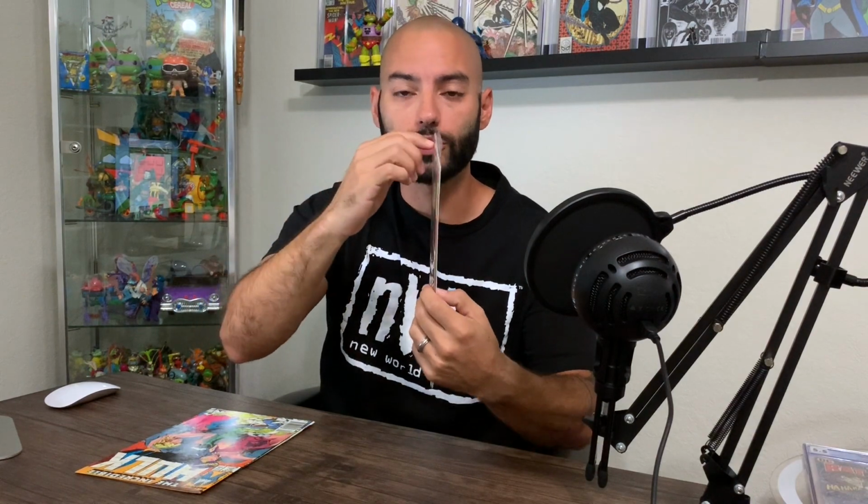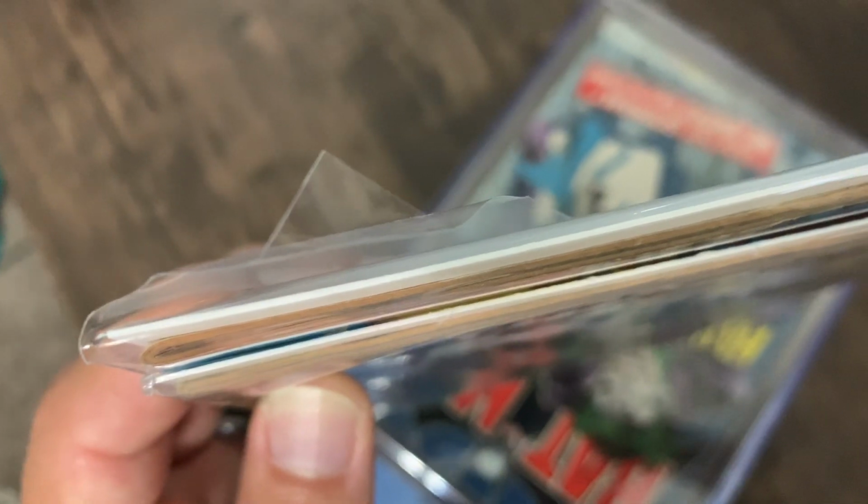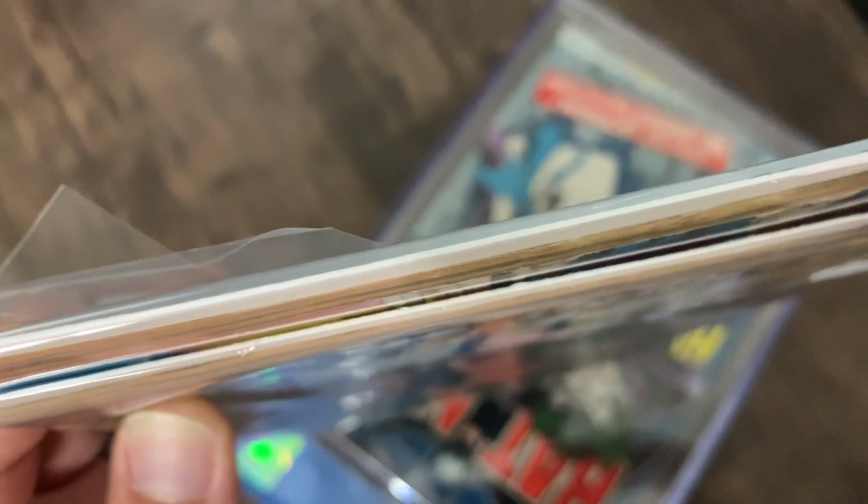You're actually going to, and I'm going to post a picture of this because it's hard to show you on the video, but you're going to be able to see a black line on the very top edge of the comic, which indicates that there is something different in the comic than just the comic itself. Now, you have to be careful with that because there are some comics from the 70s and 80s that had different advertisements in it, and it might not be this Mark Jewell.